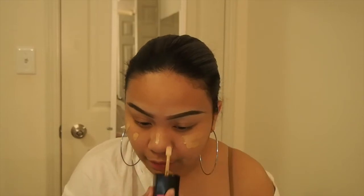It's really super easy to use, and it's just nice on my skin. I really like it. I'm just gonna dot this all over my face. I like to work in sections, so I'm just gonna do the bottom part of my face first. I'm just gonna blend it in with this damp Pure Cosmetics Beauty Blender. It's super dirty, I'm sorry.